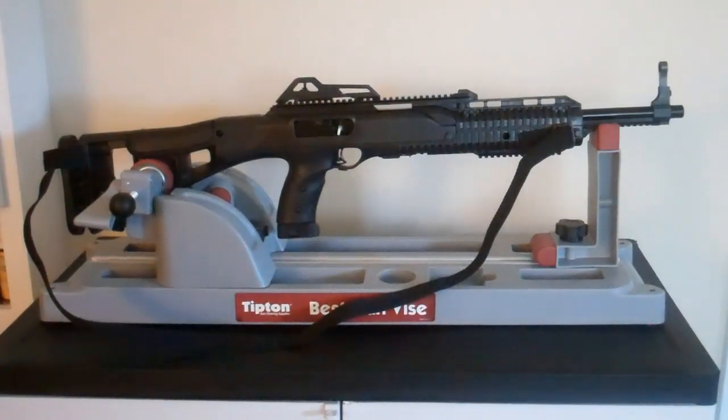This is probably, for the money, one of the best little carbines you can buy. It's accurate right out of the box for the most part. You're always going to find a lemon. If you buy a car, eventually somebody's going to buy a lemon. If you buy a house, somebody's going to buy a new one occasionally, and after they move in, things don't look as good and work as good. Same with guns. Same with friends, I guess. But that's another story. But this is a very good little carbine.